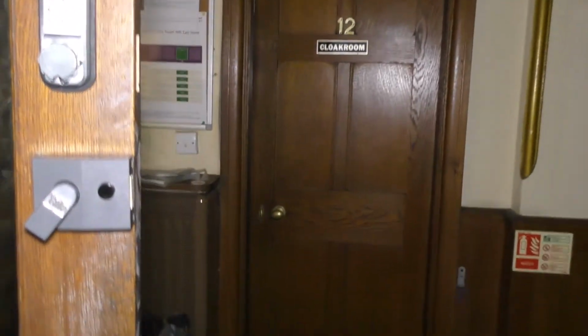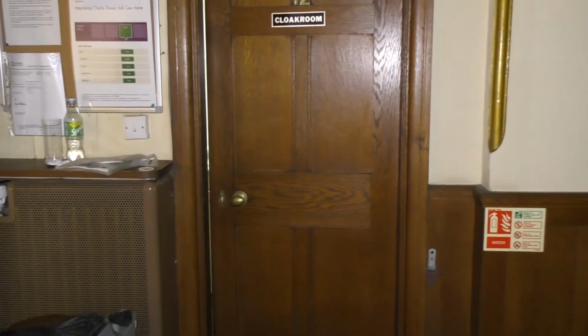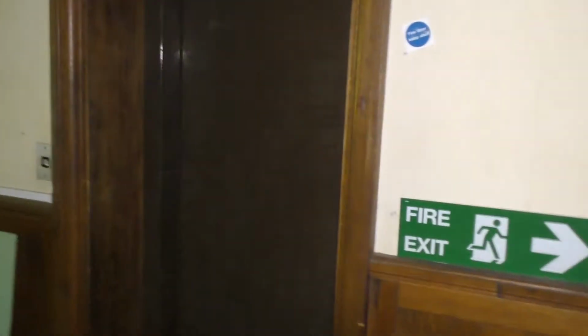I didn't really get a look into it. This is one of the locations I actually found myself, done a bit of research and found this one. So I wasn't tipped off with this one, so I feel quite impressed with myself to find this one, really. But yeah.